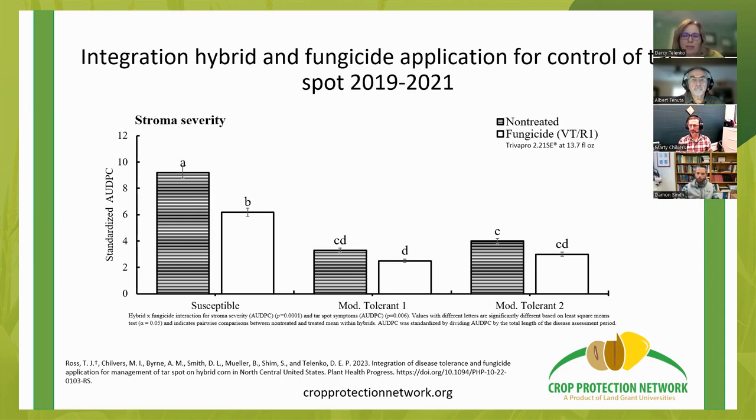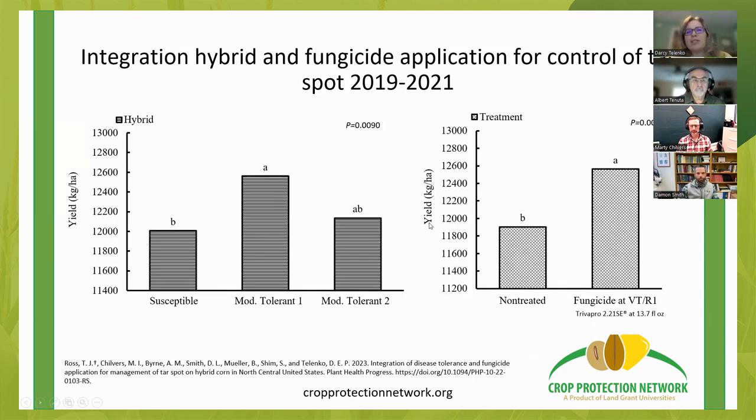So again, because the tolerance is there and holding tar spot at bay, it may help provide a little bit of leeway in whether we need a fungicide applied in the future. And then the biggest question is really, what is the yield impact? This is where some of our hybrids are running into a problem. Some of those that may have shown good tar spot resistance may not yet be as high yielding as our susceptible lines. You can see here one of the resistant lines out-yielded the susceptible line, whereas the other wasn't significantly different between the two. So that's some of the variability we're seeing in these hybrids, but again, pushing to get that resistance in and layering an integrated management program is important.